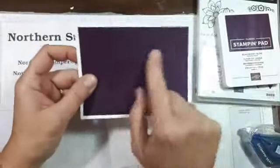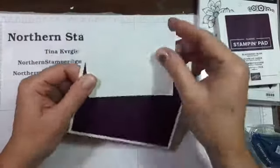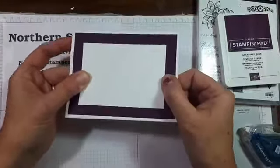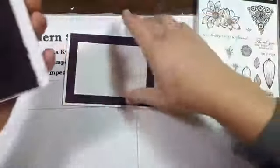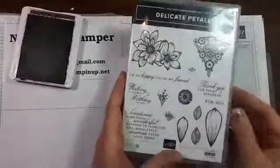So I placed the Blackberry Bliss cardstock on the white. Now the other piece that I have, the basic white, is much smaller. And you can see I've got a nice thick wide border around here. So I just cut it down from that. So let's open up the Blackberry Bliss. I love this color. If you've never had it, it is fantastic. And I'm just going to use 2 stamps out of here.